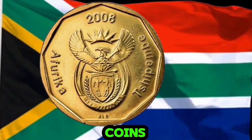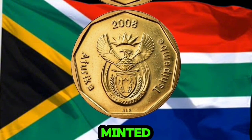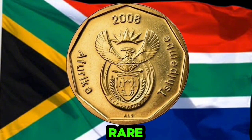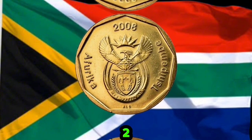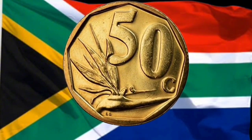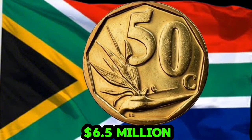While most of these coins were produced with the typical design, a very small number of 2008 50-cent coins were mistakenly minted with a flaw, one that went unnoticed until years later. This minting error was so rare that only a few coins exist in the world. It is believed that only 2 to 3 coins were produced with this error, which makes them some of the most sought-after collector's items in the world. Due to its rarity, this specific coin is valued at an unbelievable $6.5 million.